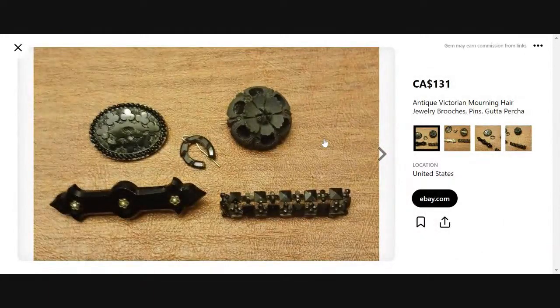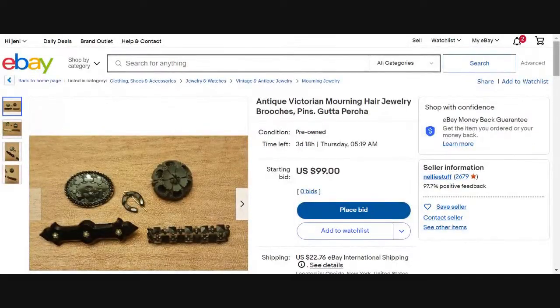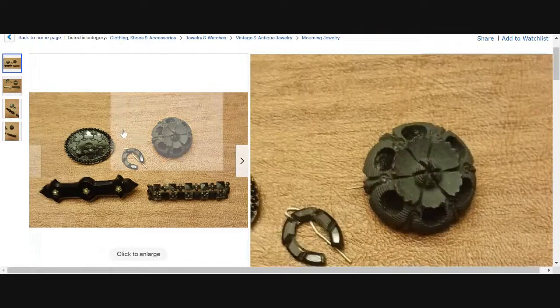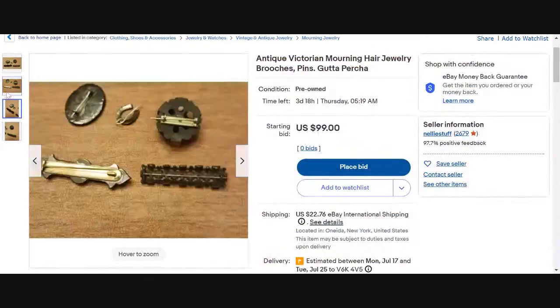This looks like a nice little selection of jewelry, which does include some gutta percha and I think some glass as well. I'm betting it's going to be an auction. Let's take a look. It is indeed. So this is an auction, Nelly's stuff on eBay. And there are a few pieces. Starting bid is $99. Let's see if we can get in close.